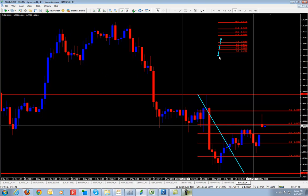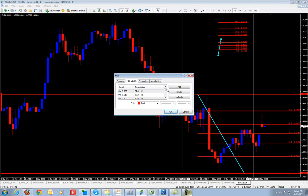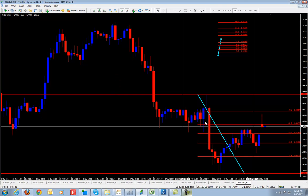Let me show you what that looks like. If I go to fib properties, you'll see how I actually do this. I told you the 21.4 is the reciprocal of the 78.6. So here is your 21.4, and here's your 78.6. Everything is exact reciprocals of each other. But for me to get the extensions the way I want them, I actually have to draw the fib backwards. It doesn't matter; it's the same. They always say draw it with the trend, so a lot of people go from here to here, but that wouldn't quite look right. If it's a downtrend and I want to measure the fib that's going to fall, then I'm going here.